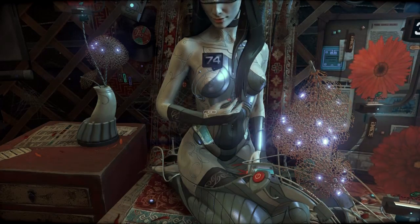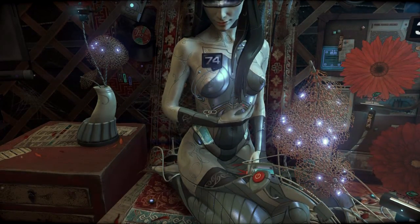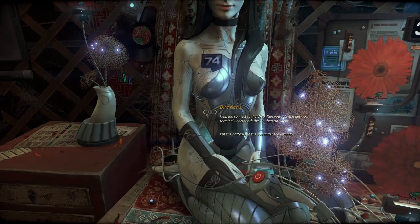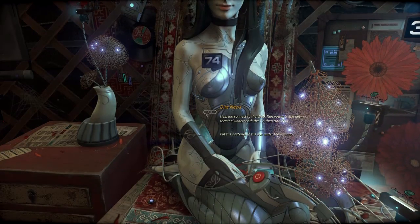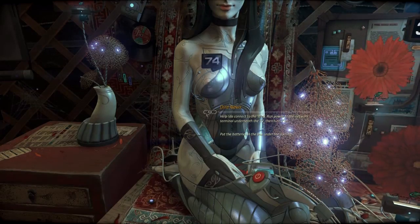My playthrough of Cradle on Steam. This is Technics, and we have a new task. She's not able to connect to the web to look up some stuff, so I'm going to help her connect to the web with some power. Let's say run power to the network terminal underneath the TV, then turn it on.